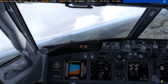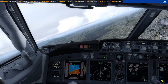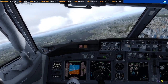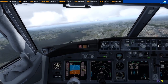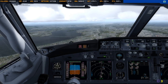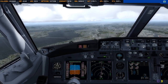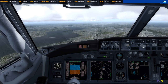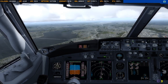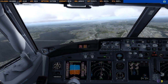There's Boeing Field, I see the lights. There's the airport. Speed 180. Oops. Gear's coming down. Speed brakes are armed.